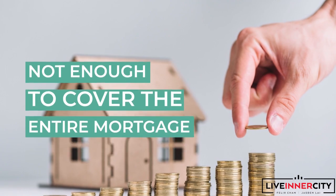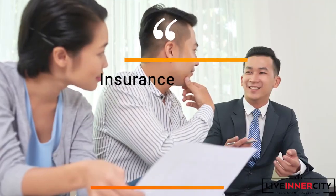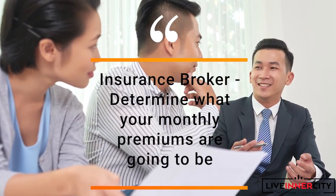If you're a salaried employee, you're going to be covered through work, but it's typically not enough to cover the entire mortgage and or your other liabilities. It's important to talk to your insurance broker to determine what your monthly premiums are going to be. And there's a wide variety of factors involved, such as your age, your occupation, and your current health status.